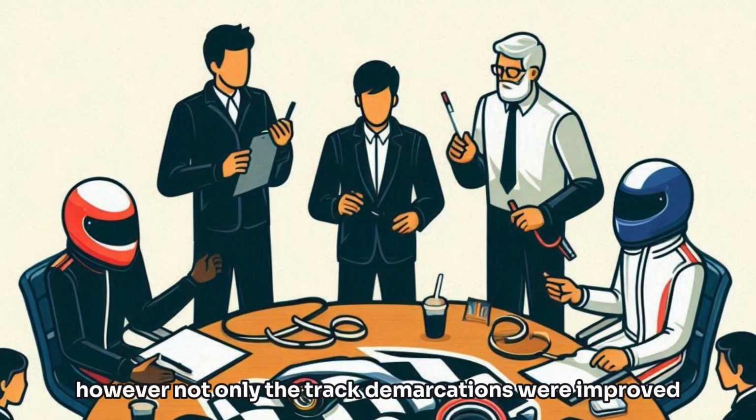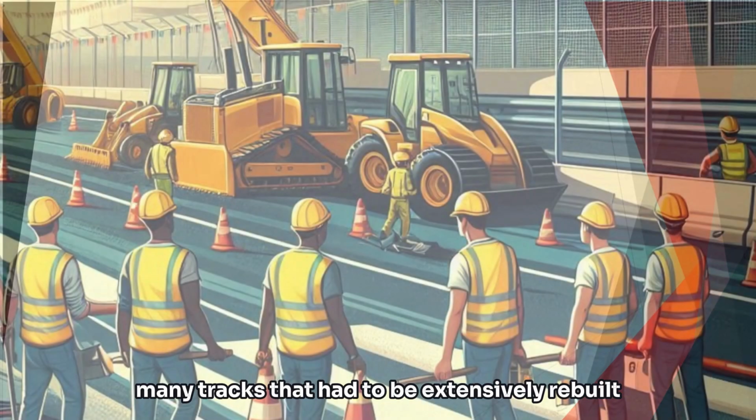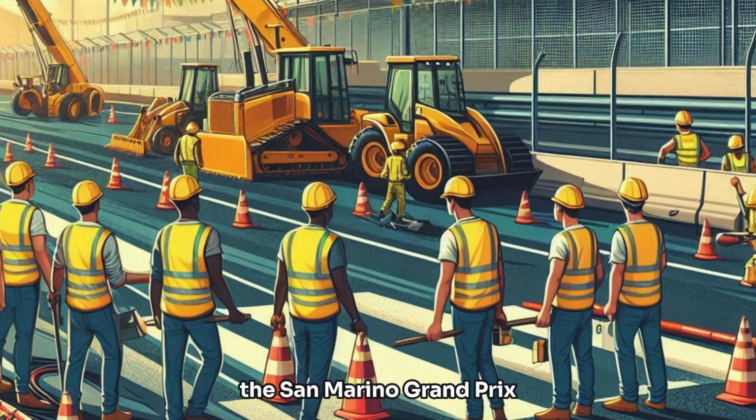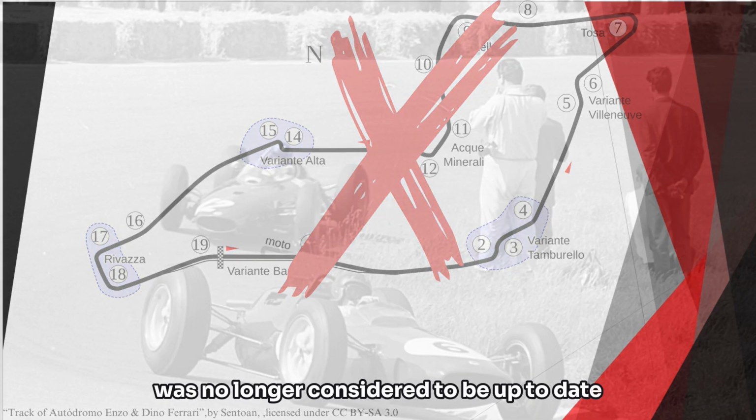However, not only the track demarcations were improved, but also many tracks that had to be extensively rebuilt for safety reasons or were even completely removed from the race calendar. In 2007, for example, the San Marino Grand Prix was removed from the racing calendar as the circuit was no longer considered to be up to date.